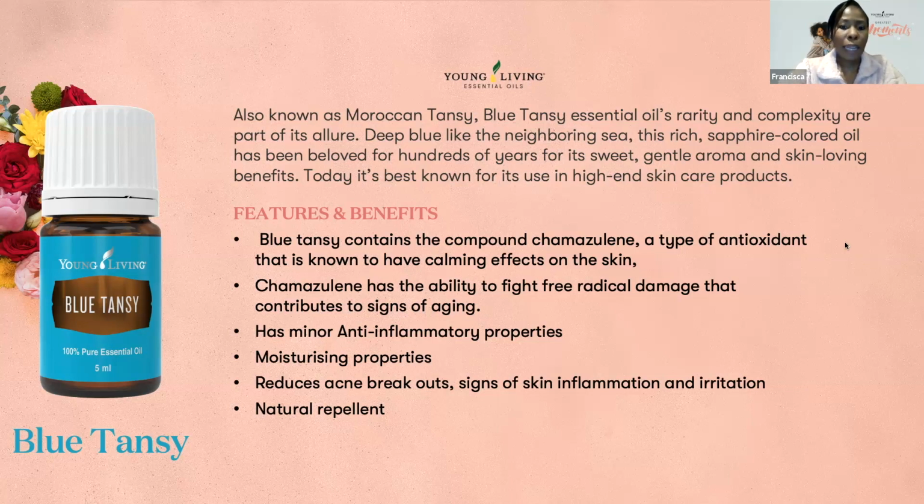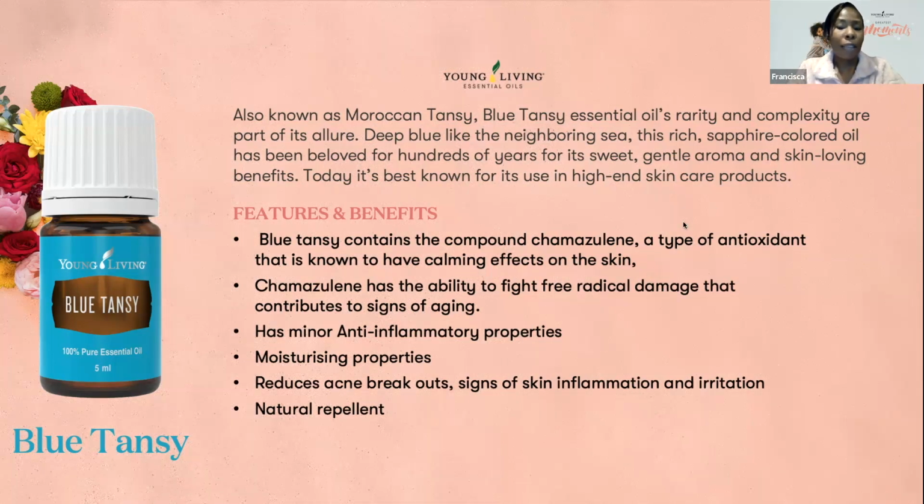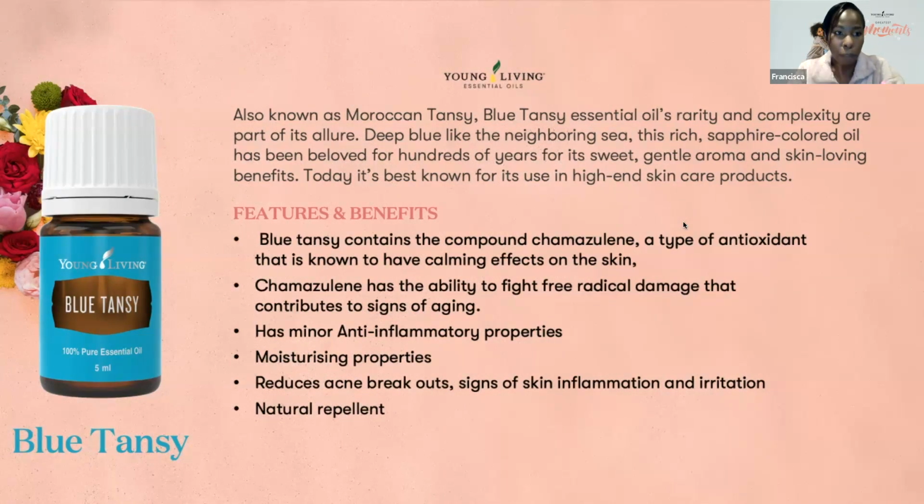So when we look at it, when diffused, I just said that blue tansy has anti-inflammatory components found in it. So these anti-inflammatory components don't only work on the skin. They also work when inhaled. So when you diffuse blue tansy, the anti-inflammatory properties can reduce nasal congestion, can reduce minor inflammation that can happen in the respiratory tract, and it can also help break down mucus.